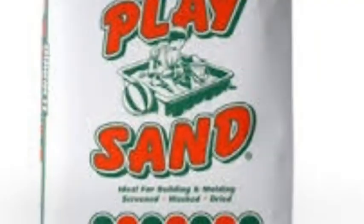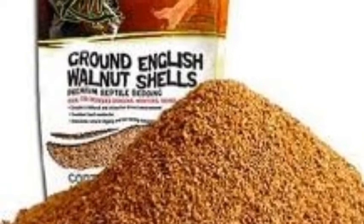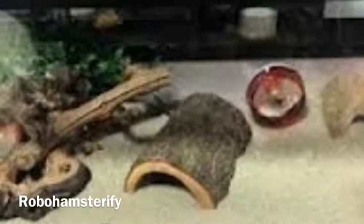Other beddings besides wood shavings, paper beddings, and granule bedding are play sand and crushed walnut shells, like Molly or Robo Hamsterfy used in her natural habitats. Since I have no personal experience with either of those beddings, I have no information about using them. If you'd like to know more about it, I suggest sending Robo Hamsterfy a question about it.